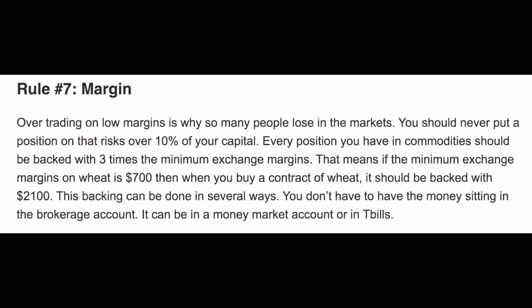Looking at it here, rule 7 is margin. And I think this is probably a great one to bring up early on in the piece because it really helps you set your limits. Now, a lot of traders, especially in the new days, I know I did it as well, you can just get into positions without setting your stops, not understanding what your money management is. How much money should I put into a stock?